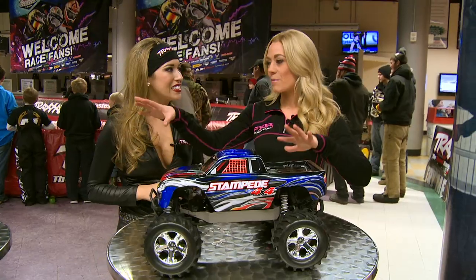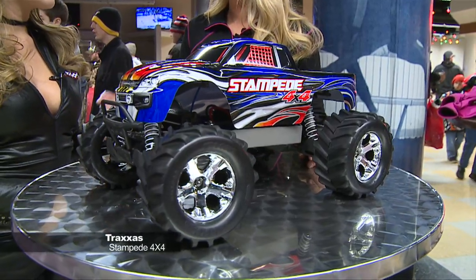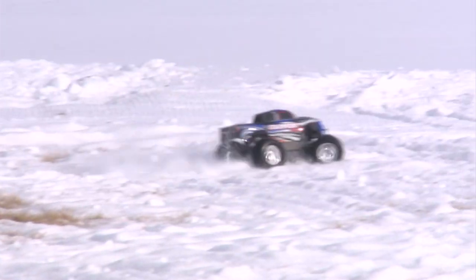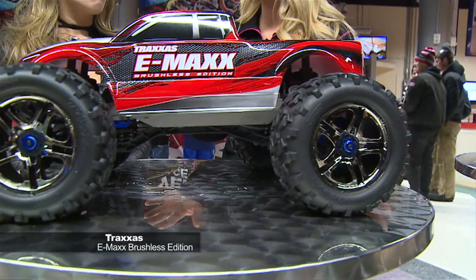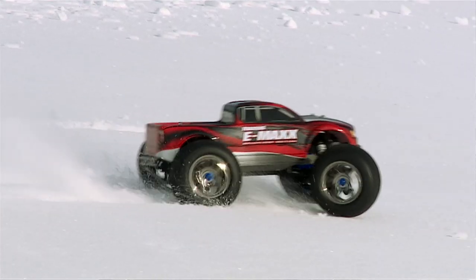We have 3 examples of the cars right in front of us, so let's talk about each one. We'll start with the Stampede 4x4. It's a great entry-level car if you're looking to start out in the RC world and you're not really sure. This is a lot of fun for every age. Okay, moving on. Let's talk about this one. This is our Traxxas E-Max Brushless Edition. It's one of our monster trucks, so if you like that look of big things and running things over, you're going to want this one.